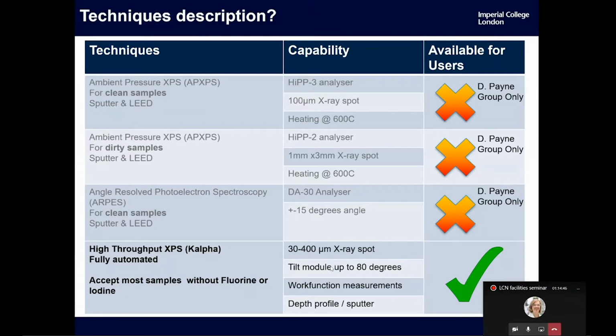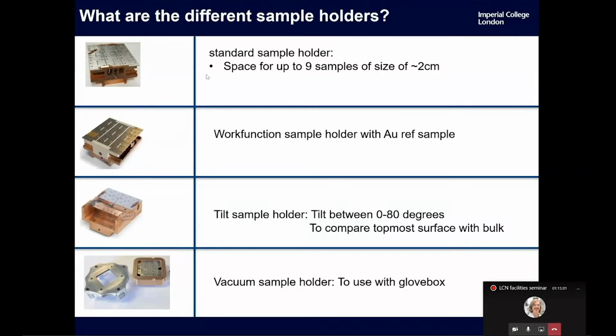It has a tilt module to measure the topmost surface of your samples. It can also measure work function and do depth profiling through sputtering. So those are the 4 different types of sample holder.